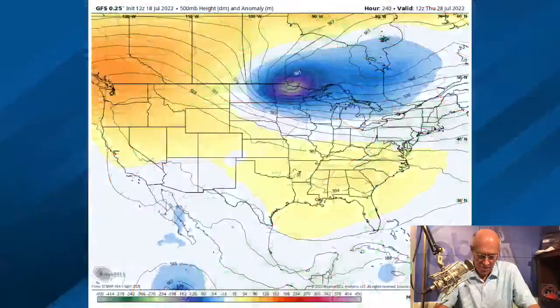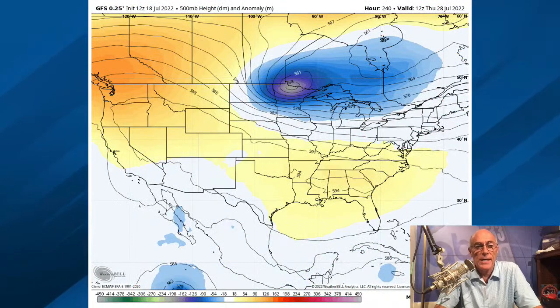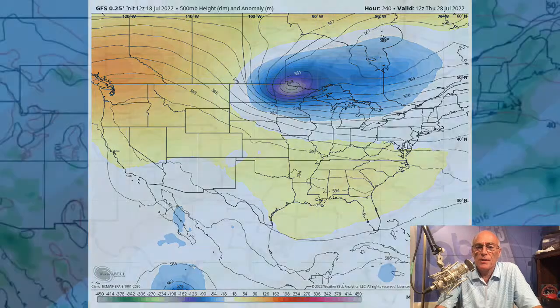Let's go out 10 days. This is Thursday of next week, the 28th, and we've got that 594 upper high pretty much on top of us. And again, that looks kind of hot and kind of dry. So at this point next week, we'll probably see a lot of mid-90s and probably not much in the way of rain with the subsidence, the sinking air with that upper high on top of us.